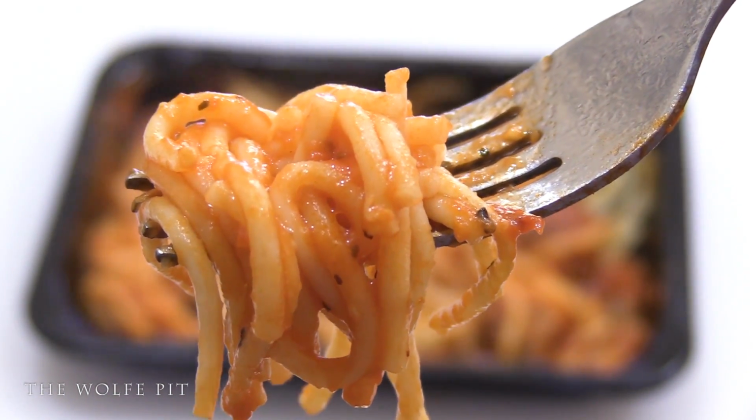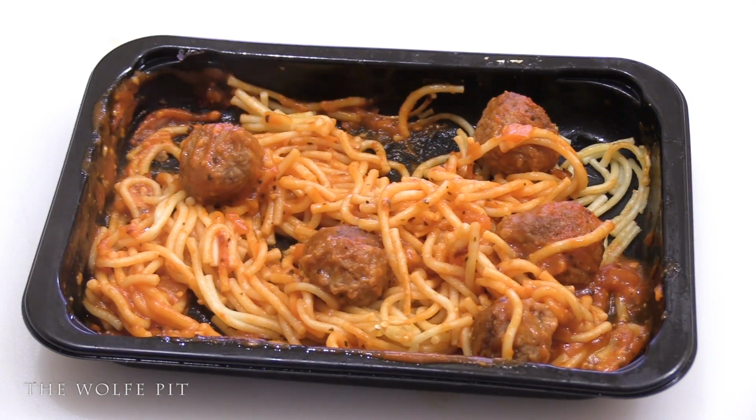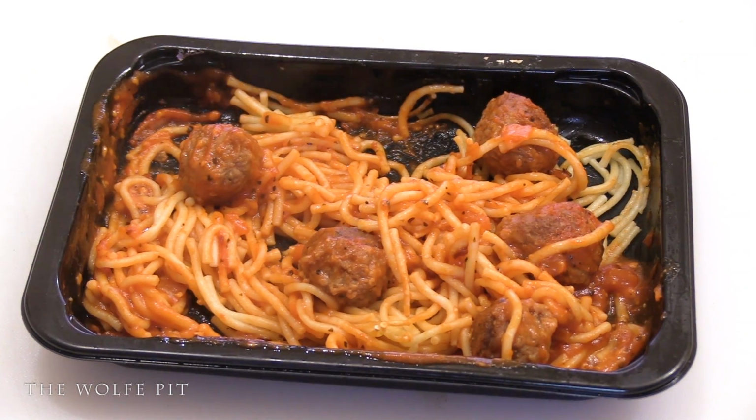But once I tasted it, I was really surprised. It was much better and fresher tasting than I thought it would be. The noodles were slightly overcooked, but not bad at all. Especially for a frozen meal.